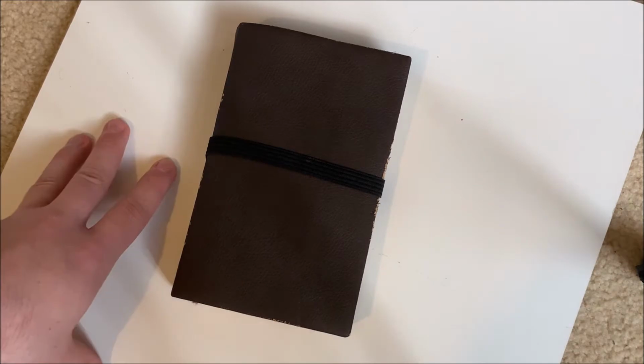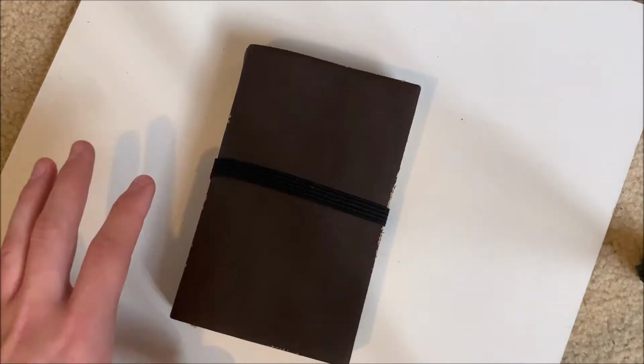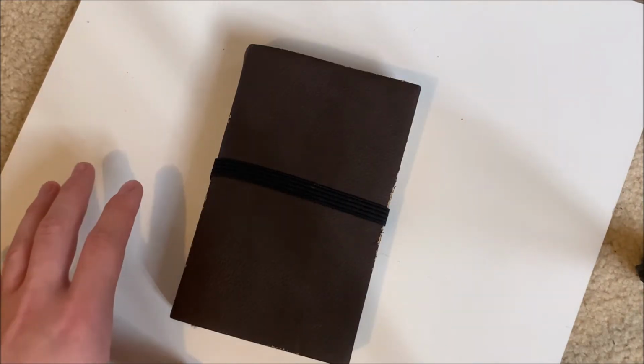And my dad's kind enough, he decided to bid on it himself. So I don't know what to say, but thank you, Dad, for getting this for me. The Grail Diary from Indiana Jones and the Last Crusade.